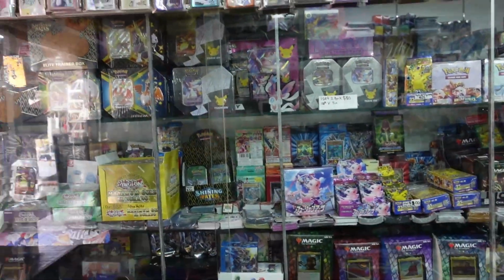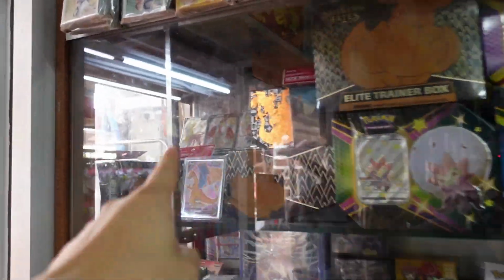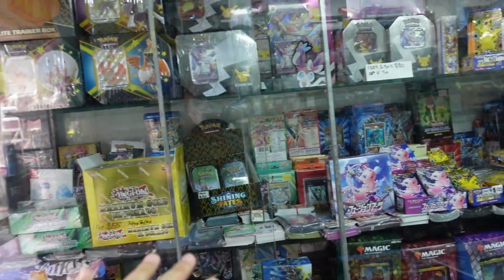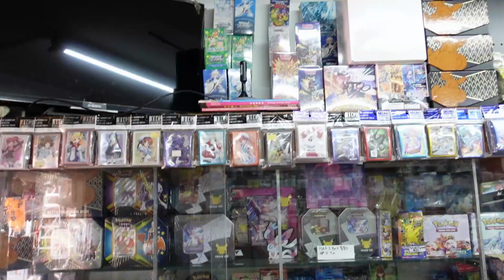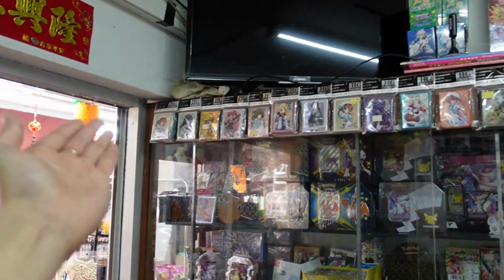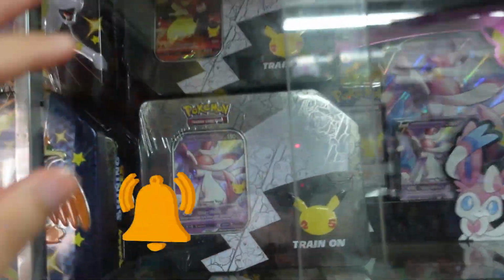Alright, so you can see there's a mix of TCG products of different kinds. You got Pokemon over here, Champions Path, Shining Fates, and then you got a mix. So I think the big three here are Yu-Gi-Oh, Magic, and Pokemon as well. And of course you see the top, so the uncle can watch TV over here as well. And then the row of sleeves, I'm sure some of you guys like this a lot. Okay, let's have a closer look guys.